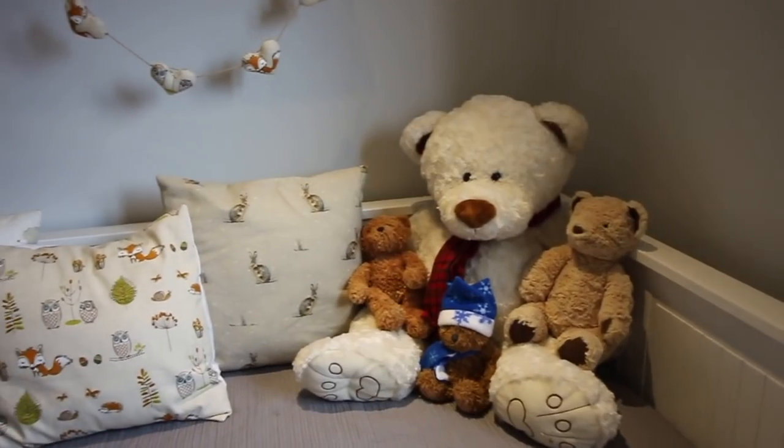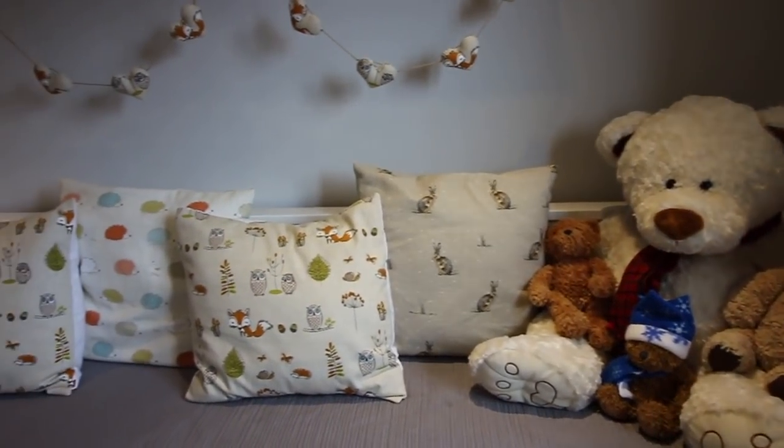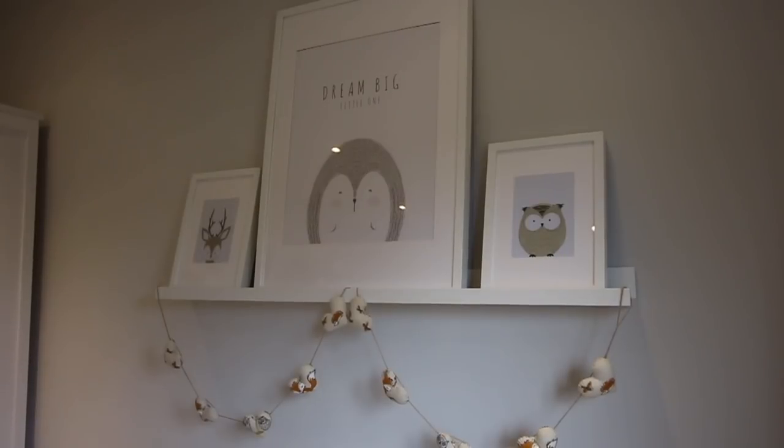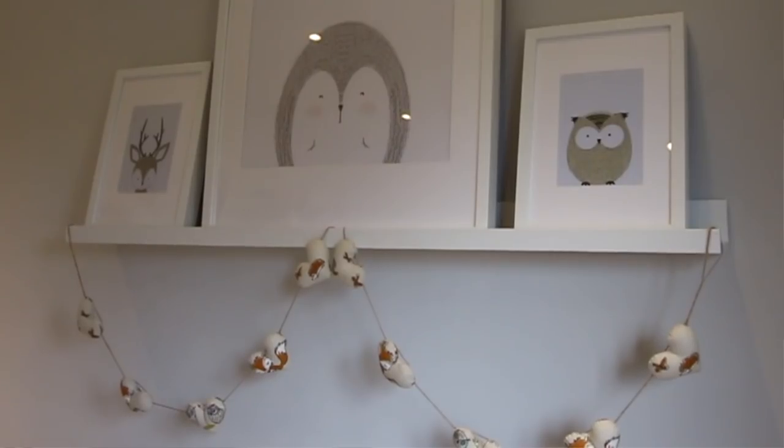Moving on to the futon area, so we've got these cushions, and these were actually one of the first things that I started buying. I got them from eBay, Dunelm Mill as well for the rabbit ones, and then I've just got some teddy bears. Above the futon then we've got some picture frames. I got the big one from Not on the High Street, and then the smaller prints, so I've got an owl, a deer, I've also got a fox in the bookshelf, and they're from eBay, and then all of the frames in here are from Ikea. The bunting that you can see, that's from eBay as well.